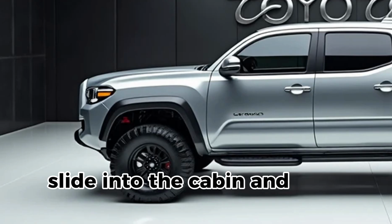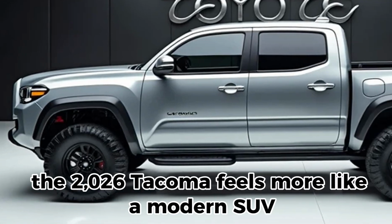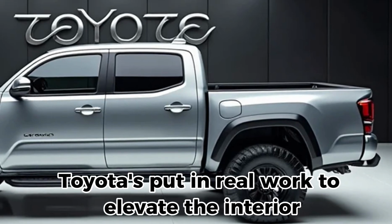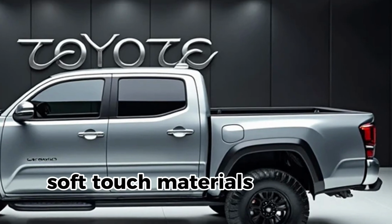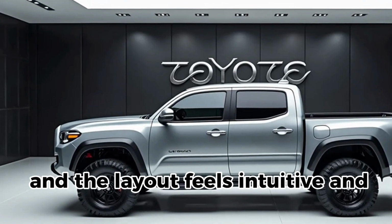Slide into the cabin and you'll notice the 2026 Tacoma feels more like a modern SUV than a traditional pickup. Toyota's put in real work to elevate the interior, and it shows. Soft touch materials wrap the dash and door panels, and the layout feels intuitive and driver-focused.